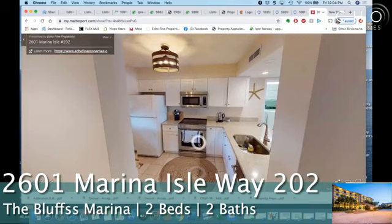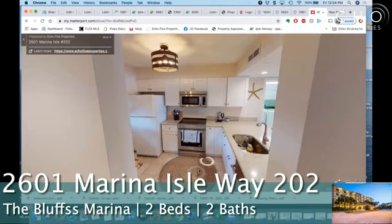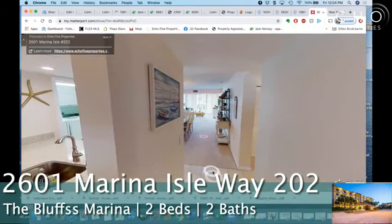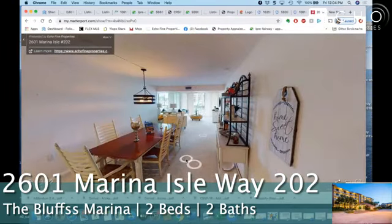When you come in the front door, to your left you have a pretty good sized kitchen. It's a 9x12 kitchen. The open concept has a dining area, which is 13x8, and then the living area beyond that, right by the marina, is 13x15. So you have a huge area to put your belongings. You can change it around. You don't have to use it all for dining and living.